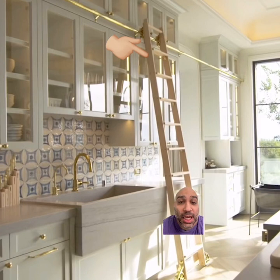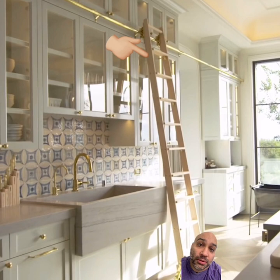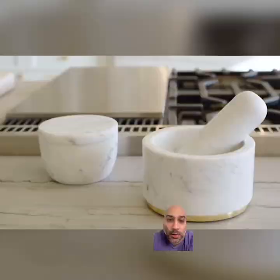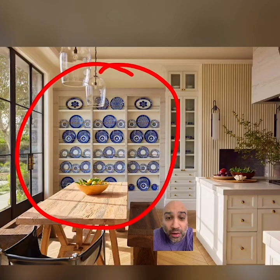The pot falls onto your head and gives you a concussion. Now your brain is bleeding. Guess what? Your bad luck is not over. Because there's just been a 10 earthquake, and every single one of these plates is falling right down onto your head. Concussion after concussion. And when you think it couldn't get any worse, the mortar and pestle also fall on your head. You are now blacked out.